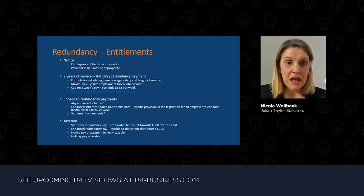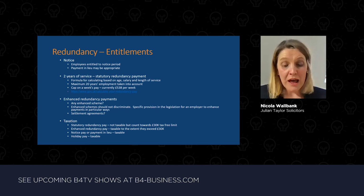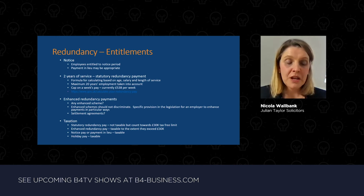Just to mention on enhanced redundancy payments, statutory redundancy payments are often fairly small, and some employers offer enhanced redundancy payments, perhaps under a sort of formal enhanced scheme, or sometimes as a discretionary arrangement. If you have an enhanced redundancy scheme, you do need to make sure that it's not discriminatory under the age discrimination legislation. And there is specific provision in the legislation for an employer to enhance statutory redundancy payments in particular ways.